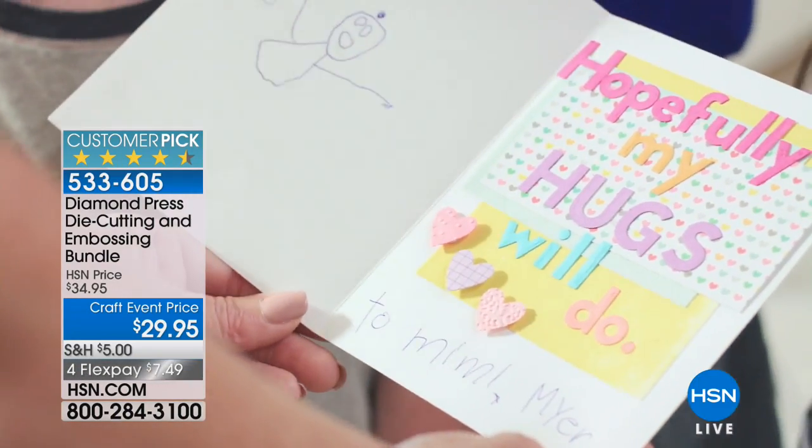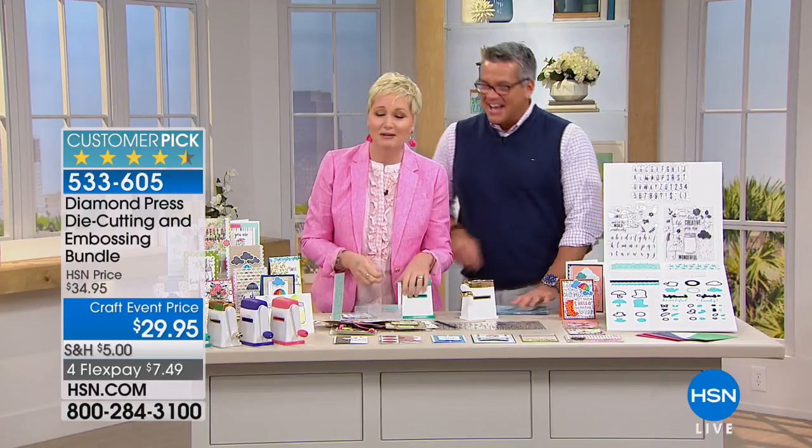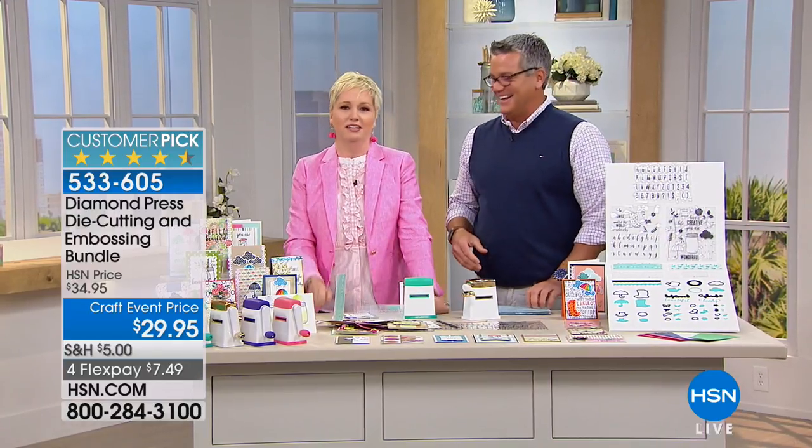It looks like a little pasta maker. You can try to make pasta. Pasta maker, it's $29.95. You could try it. I'm not gonna judge you.